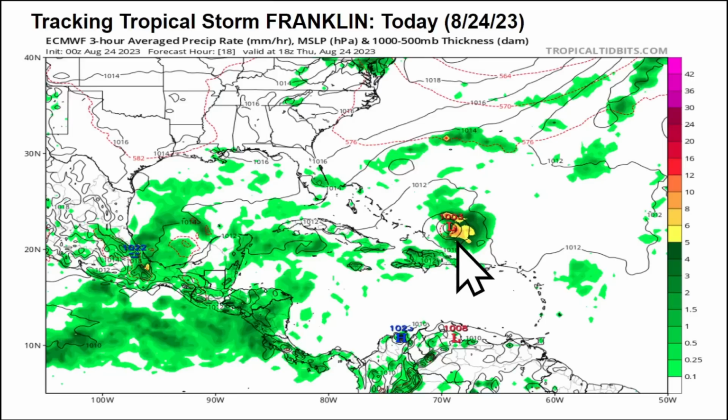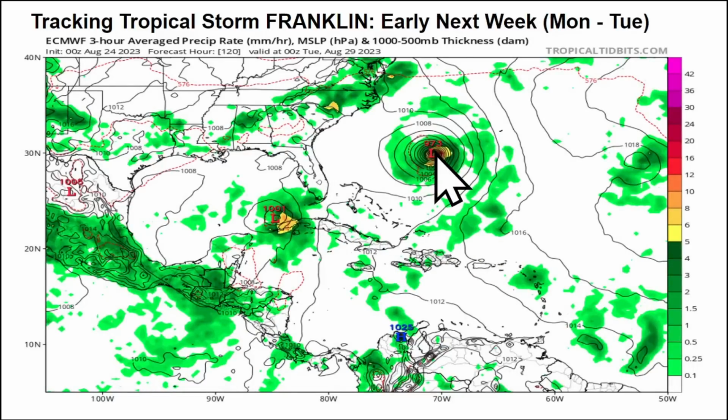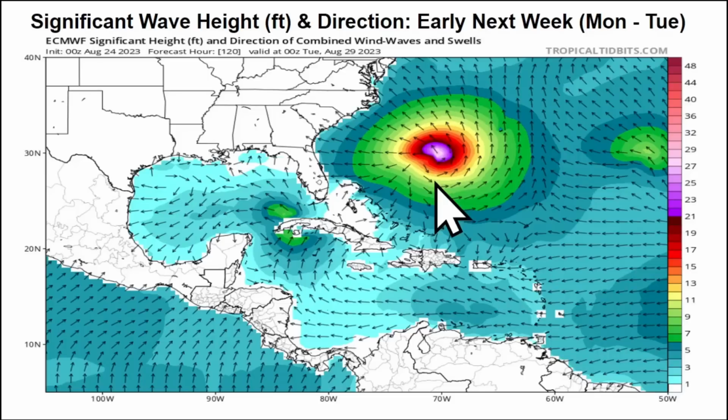So tracking Hurricane Franklin, or soon to become Hurricane Franklin here today, that's moving to the north of the Dominican Republic here, continues to slowly meander over the warmer waters, dropping to a 991 millibar low this weekend, and then early next week it really drops out here to a 973 millibar low as it moves just to the west of Bermuda, and it's close enough to the southeast coast, the Carolinas, coastal Georgia, and coastal Florida here, where we have to be watching out, especially late this weekend and even into early next week, that Monday, Tuesday time frame, for some rip currents here and some stronger waves.